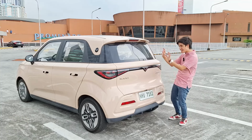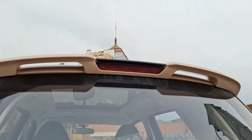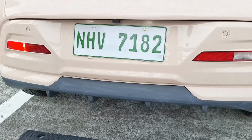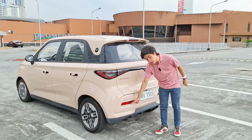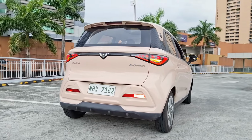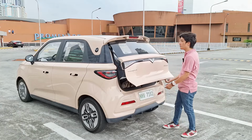But this one, there's a little bit of finesse too, because you have a spoiler here that actually functions, so we can literally insert papers or whatnot over there, and you have hilariously a diffuser just down below. Along too, you have LED tail lights, and this light is actually your rear fog lamp, which is pretty cool, and the only one in its segment, if I believe so. And the right side is actually your reverse light. Then open the boot up.